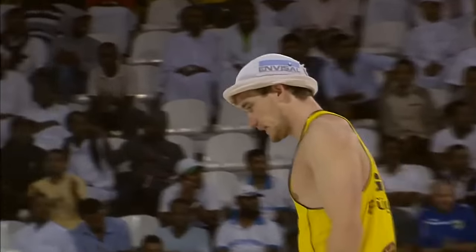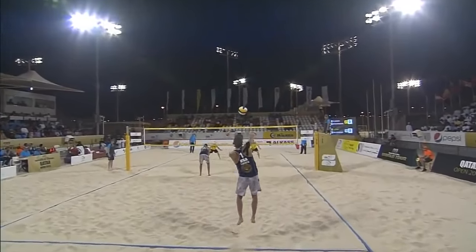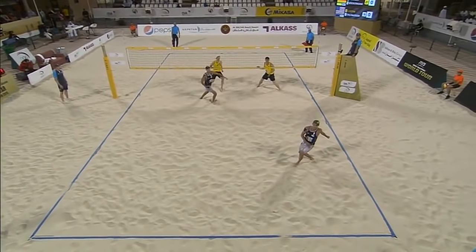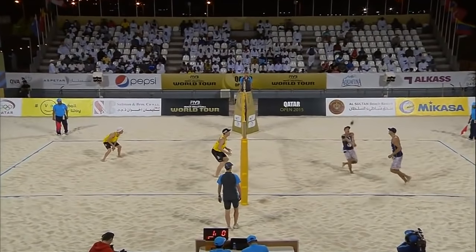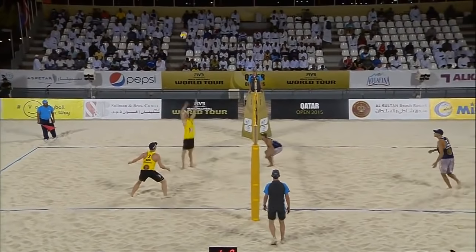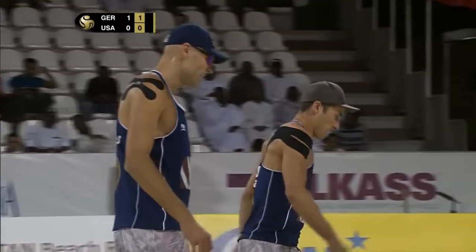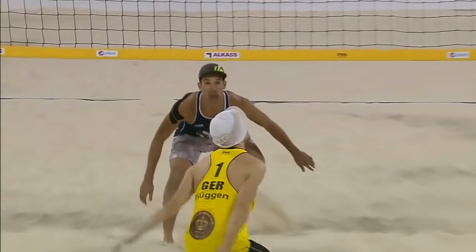Great start to the second set for the Germans. Flüggen picking up right where he left off in the first. It's been a fantastic performance from him so far. Denied that time though by Lucena. The Americans on the board and a set that they have to win.